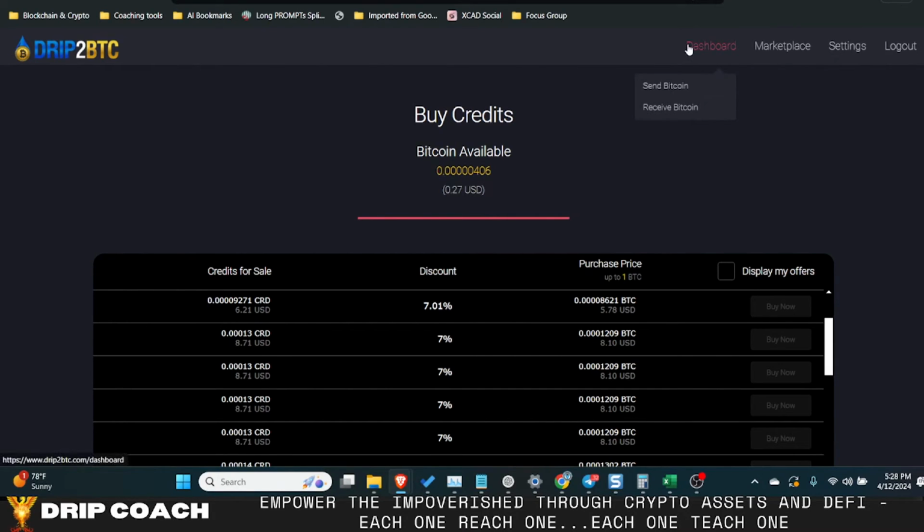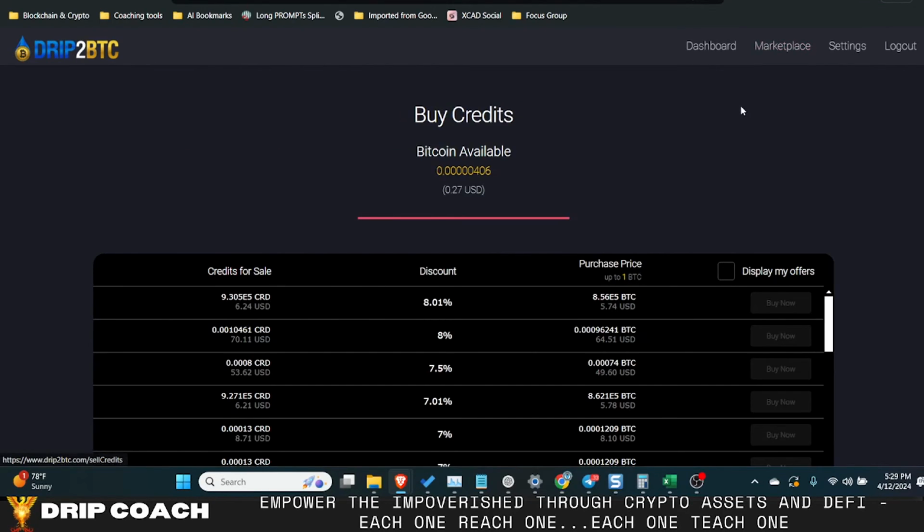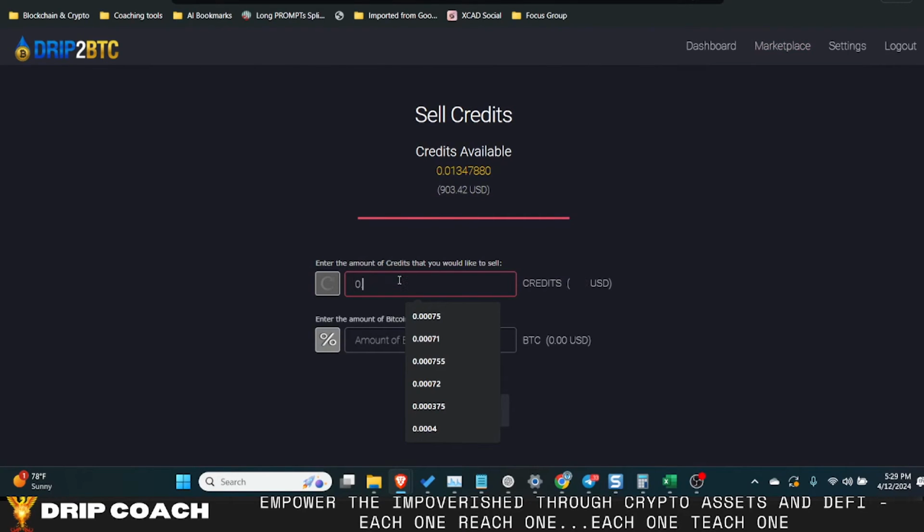So again, the TLDR, if you want to participate in this, or how to use the marketplace, is accumulate Bitcoin in your wallet and then use that to buy credits. And if you want to get out of the system, so you deposited money in and you want to get out, then you come over to the marketplace, you hit sell credits, and then you do exactly what I just went through with picking the amount you want to sell for.